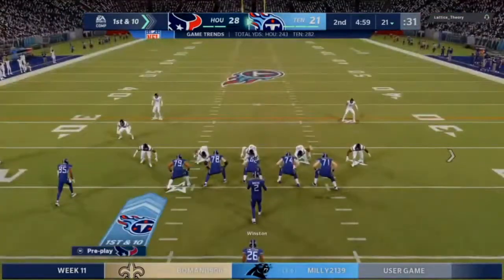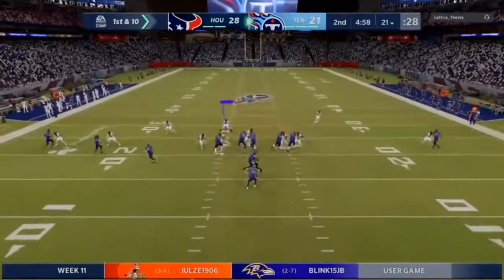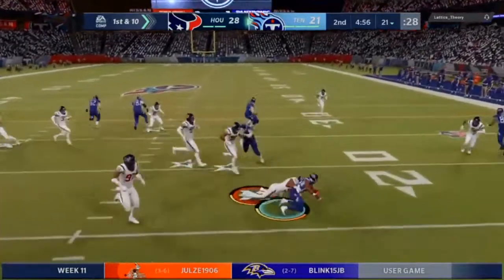Tennessee offense about set and ready to go. We have witnessed touchdowns on back-to-back drives. We'll see if the offense can continue this uptick here.